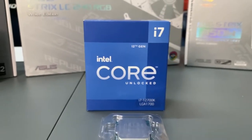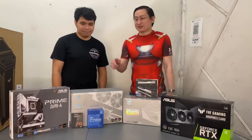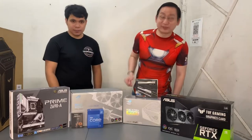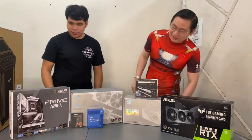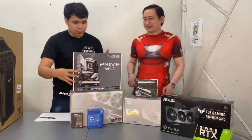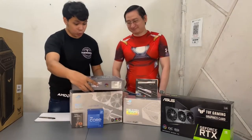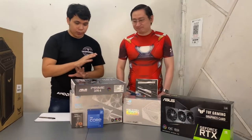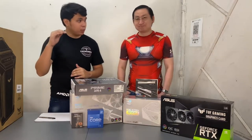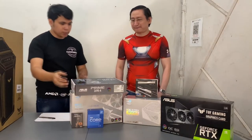So next that we are going to unbox and to discuss is the motherboard, Asus Prime Z698. Ayan. So go ahead, Sir Albert. Sir, ngayon, alam ko na itong motherboard na to is nagsusupport ng DDR5. Pero maraming features dito na hindi kasama sa top of the line ng mga motherboards, katulad ng Wi-Fi 6. Bakit po ba napili niyo itong board specifically?